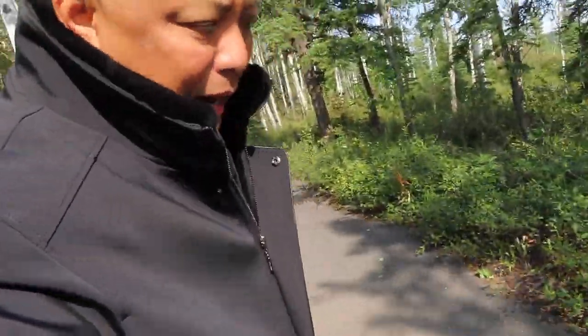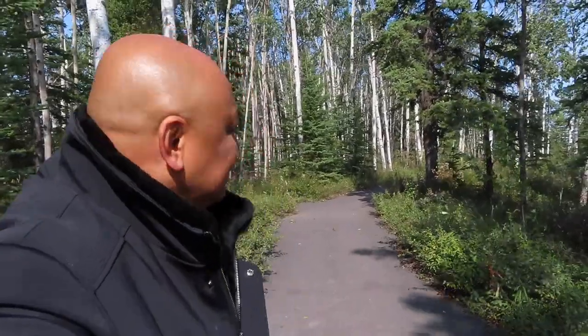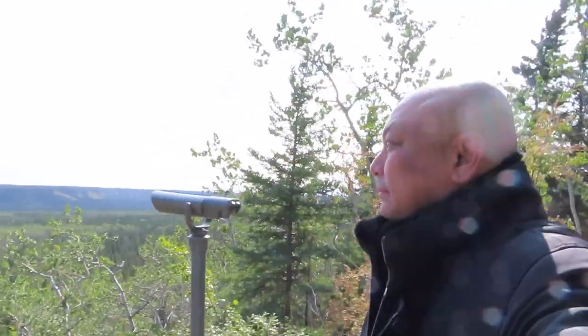Ow! Ow! Ow! I'm getting attacked by branches. We're going to take a walk through the Rim Trail here at St. Elias National Park. And yes, I am wearing a fur coat. It got cold. So, we're going to go hiking. Aspen trees, absolutely beautiful. I love the way the rustling wind just makes a noise.